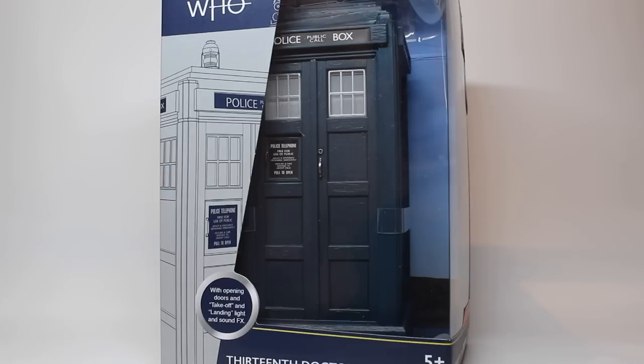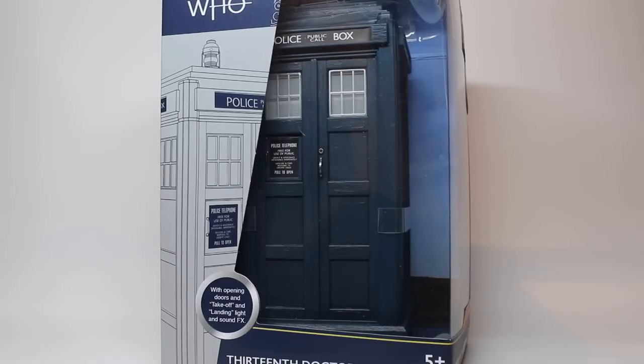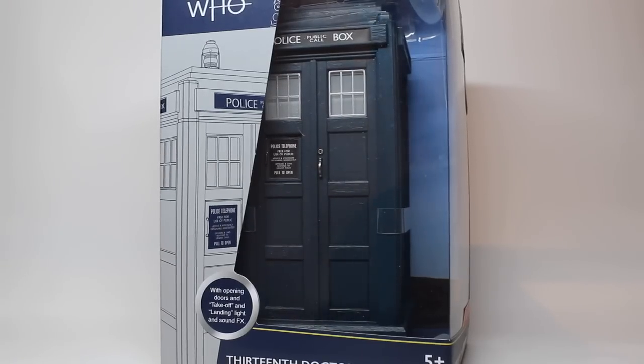But I am ecstatically pleased to have here an advanced review copy of the 13th Doctor's TARDIS from the new range that is coming out soon. This, as I said, is an advanced review copy. The official release will be on the 28th of February 2020. It is currently up for pre-order on Forbidden Planet, so people have been asking me if it's exclusive to B&M. I would assume not if that's the case.